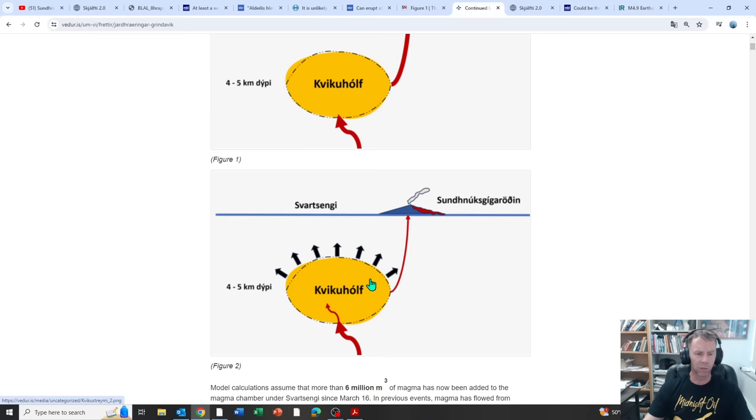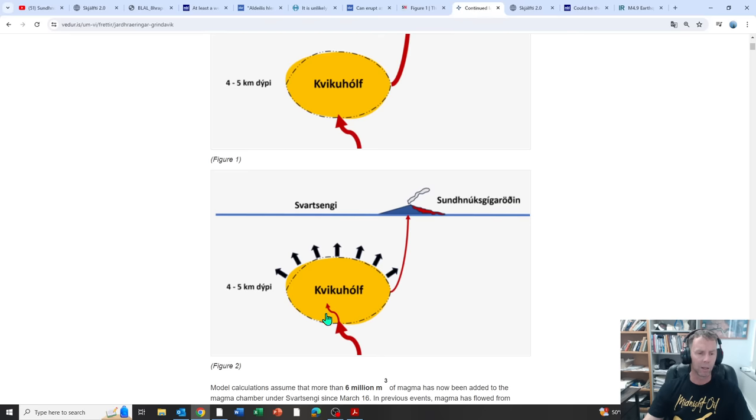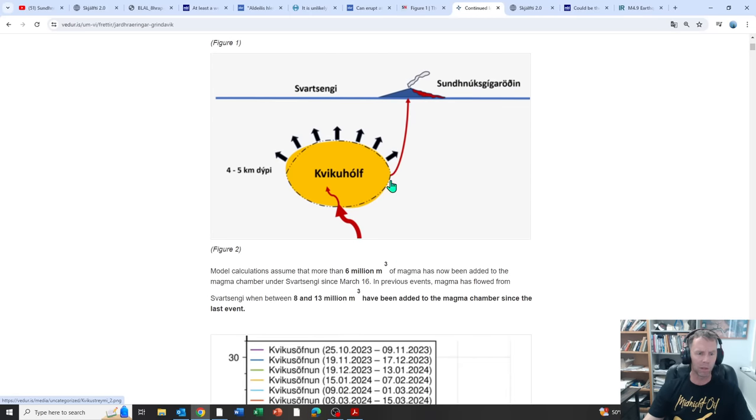So this is the situation we've seen since early April, and we can see that again on our GPS plots here. From about this point on, more of the ground is being uplifted, and we interpret that uplift to be caused by the additional magma being put into storage. So for a while, it seemed it was keeping pace: magma coming in, magma going out. But now there's more magma coming in than's going out through the spatter cone.